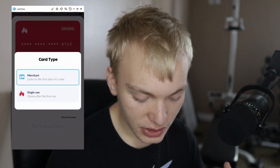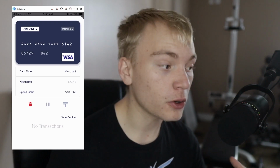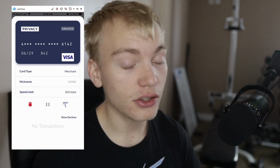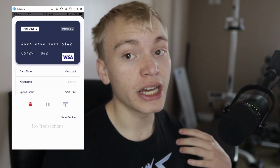And you can also set it to a merchant. And what this basically means is that you can only make one card per subscription or per purchase, which is actually really, really convenient, because this means that you can very easily categorize and organize all of your different cards. So you can have one for Amazon, you can have one for Walmart, you can have one for your gym membership, and it's so easy to go ahead and use Privacy.